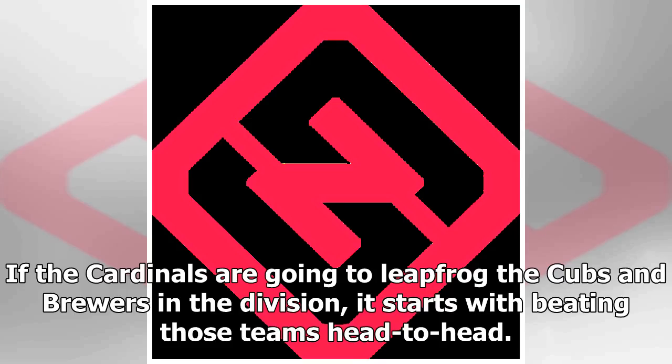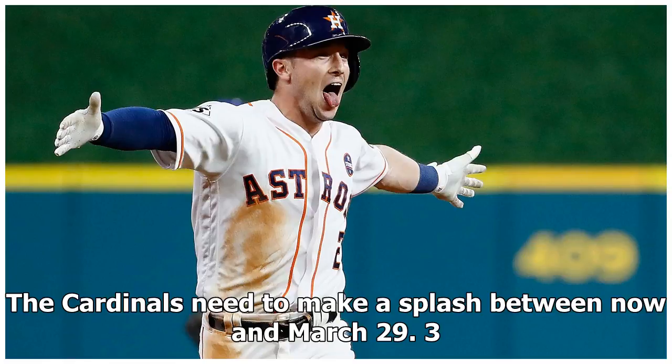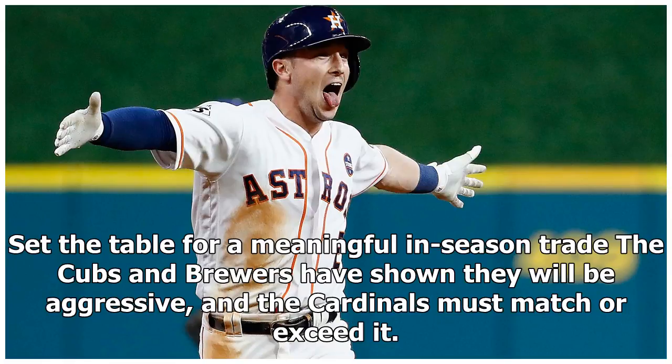If the Cardinals are going to leapfrog the Cubs and Brewers in the division, it starts with beating those teams head-to-head. The Cardinals need to make a splash between now and March 29. 3. Set the table for a meaningful in-season trade. The Cubs and Brewers have shown they will be aggressive, and the Cardinals must match or exceed it.